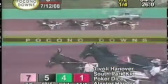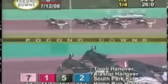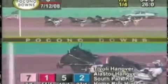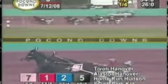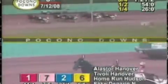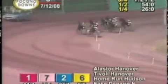28 for the second panel. Tivoli Hanover has the lead, has company from Lantern Hanover, just a head back with Hammer in second. Second over showing lots of pace there. Home Run Hudson in third. Fading inside, South Park Kid is now fourth. Coming up on the outside, now uncovered. That's DiAntonio into fifth, now fourth. Also moving Kurt Rustler sixth. The trailer is Poker Dice. 3/4, 121 and 2/5. It's Lantern Hanover on the outside, fighting back inside Tivoli Hanover, and DiAntonio is ranging up with a lot of pace third. They're around the final turn. Lantern Hanover now yields in.